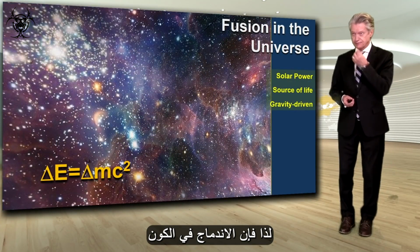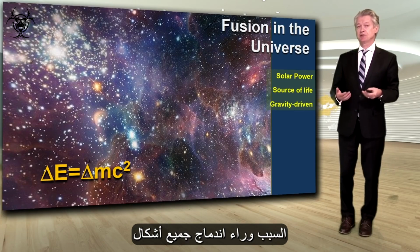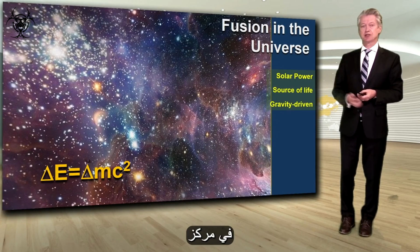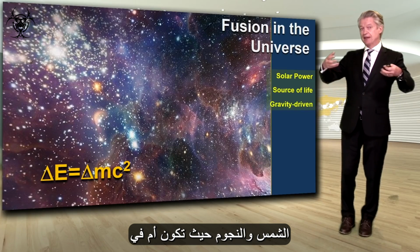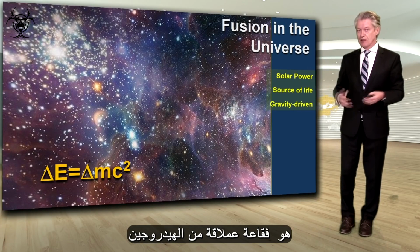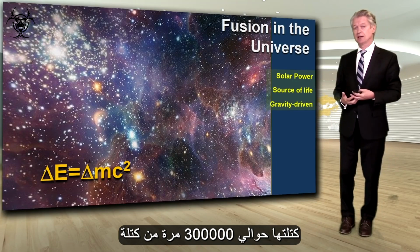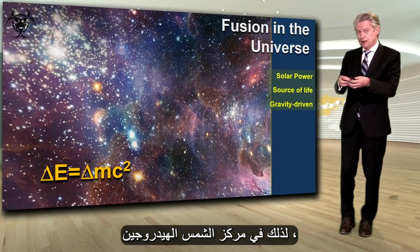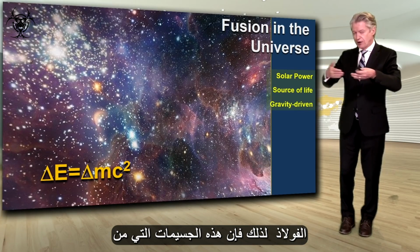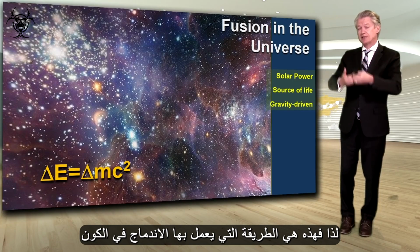So fusion in the universe. We won't get into too much plasma physics here, but fusion is why you're here. Fusion is why you live. Fusion is the reason for all of life, for all heat and light on Earth. Fusion is the power at the center of the sun and stars. Our sun is a gigantic bubble of hydrogen. The size of the sun is about 300 times that of Earth, and the mass is about 300,000 times that of Earth. At the center of the sun, where the fusion is going on, the hydrogen is about 70 times the density of steel. So these particles, which would naturally both be positively charged and push apart from each other, will actually be forced together by gravitation. So that's how fusion works in the universe.